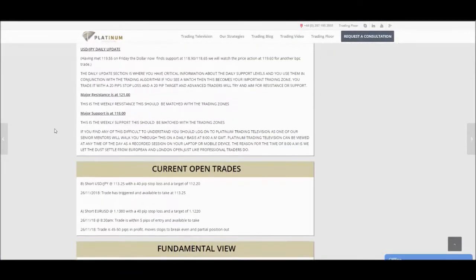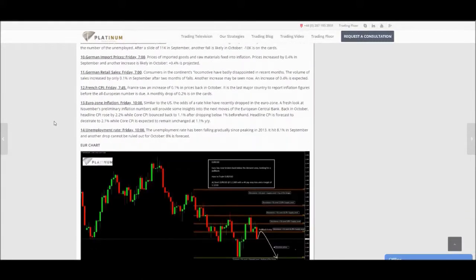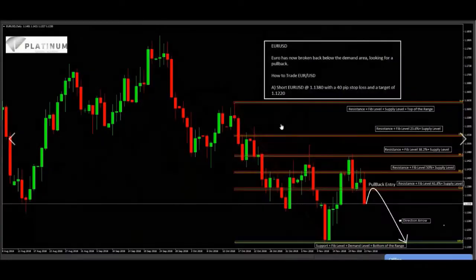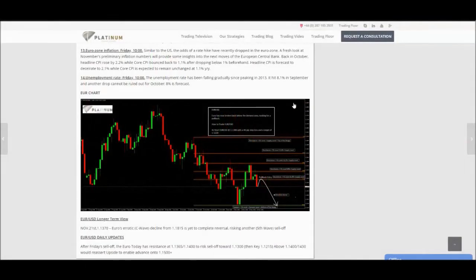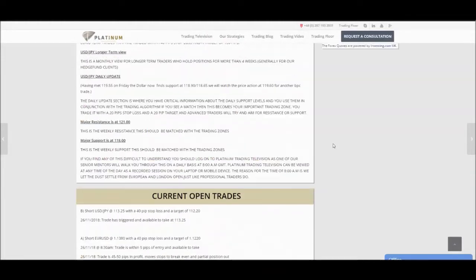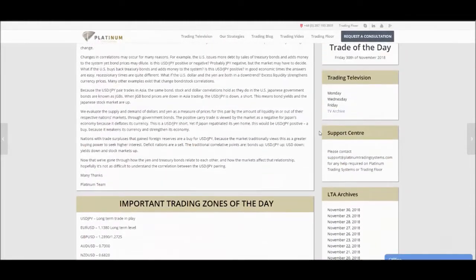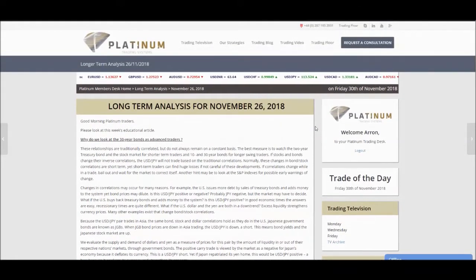So we can scroll on down to the euro dollar. This was the trade that was provided, which was the short euro dollar at 13.80 with a 40 pip stop loss and a target of 12.20. The trading floor is updated very, very early in the morning, well before 8 AM. For longer term trades, it's well before 7 PM. So this information would have been available to yourself early in the morning on Monday.